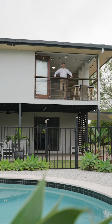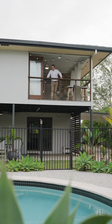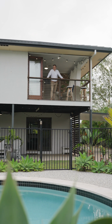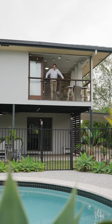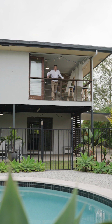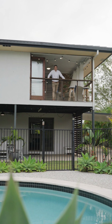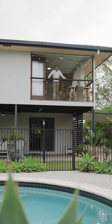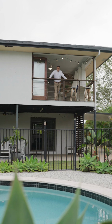I mean, it's all things to all people, this thing, isn't it? It's a family home, it's a live up here and rent downstairs, it's an investment opportunity, it's a land bank, it's a development opportunity. Subject to council approval. Yeah, thank you for that. I mean, what more could you want? You're not going to get it if you want it, so, yeah.